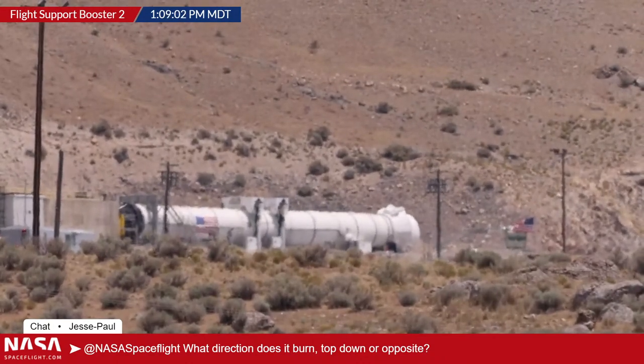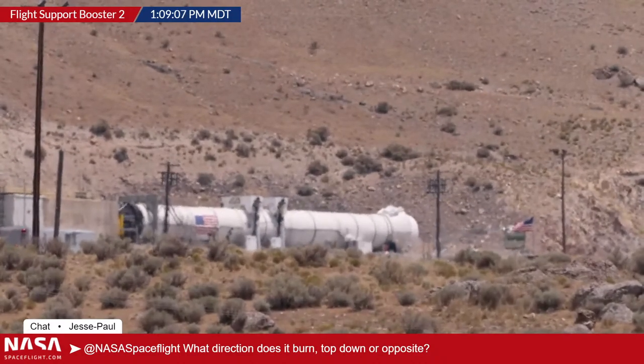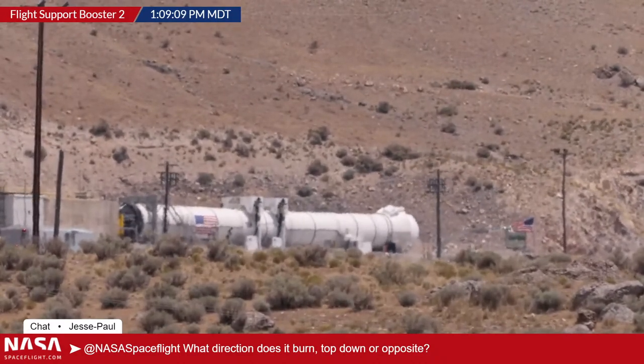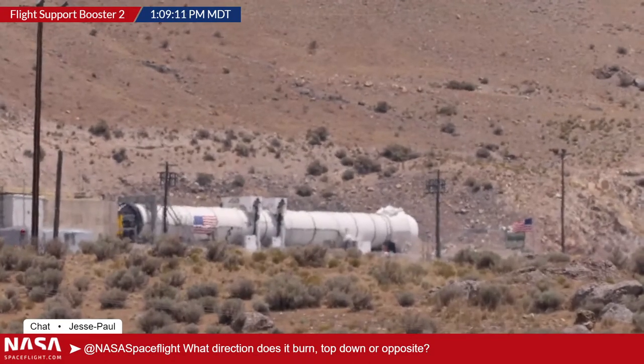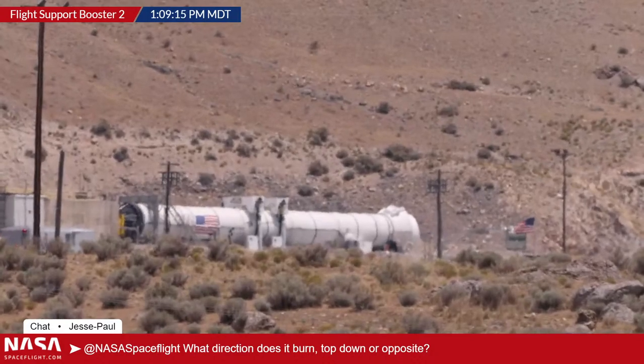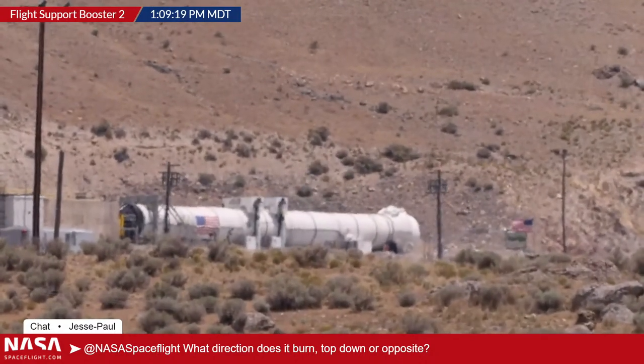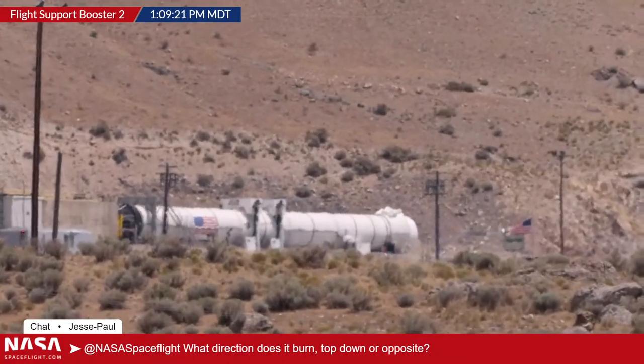Like when you're throttling a rocket engine, you're giving it less propellant, right? In a liquid rocket engine, you're pouring less propellant in through the turbo pumps into the combustion chamber, and so you get less thrust. On a solid rocket motor, you give it less propellant by changing the amount of surface area of propellant that's reacting at one time. So you can throttle these things.